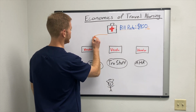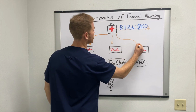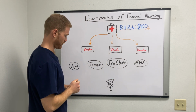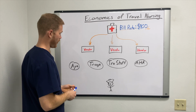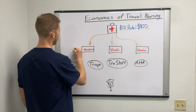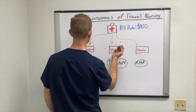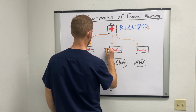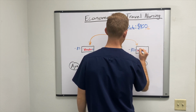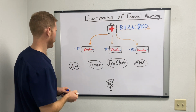The hospital has relationships with vendors. So each vendor is connecting this information that the hospital needs a nurse, and they're taking a little piece of that hourly bill rate pie. Let's say that vendor A takes $5 off the top. Let's say vendor B takes $10 off the top. And let's say vendor C, they take $20 off the top. All right, so follow the money down.